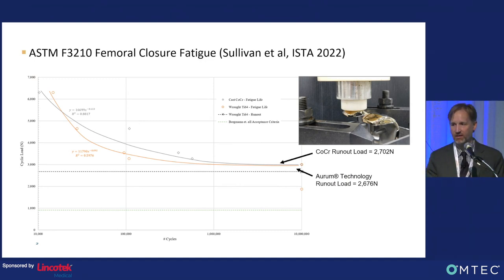With this processing as well, we wanted to test the fatigue of the substrate material. And the I-bed process is a lower temperature process, so fatigue in titanium is a concern for anybody who works in the industry. The titanium is very fatigue unfriendly. So we ran this femoral closure fatigue testing.